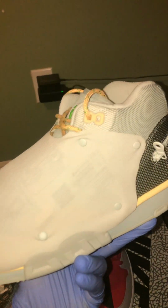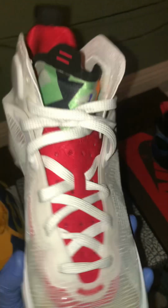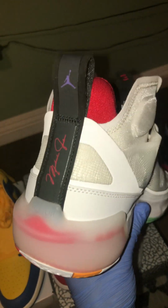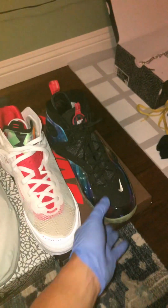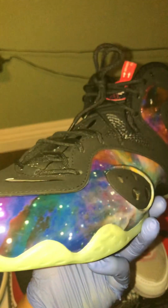So there's the Cactus Jack. Then you have the hair. And then you have the Foamposite Rookie, Galaxy Foamposite.